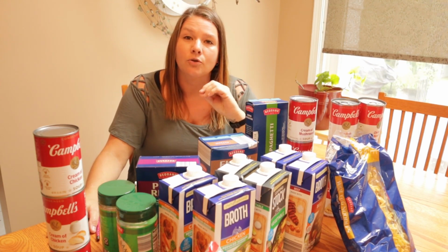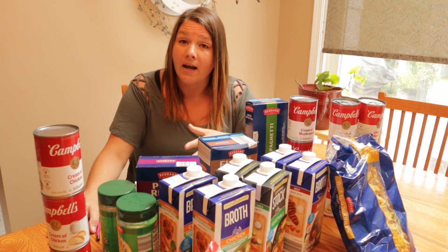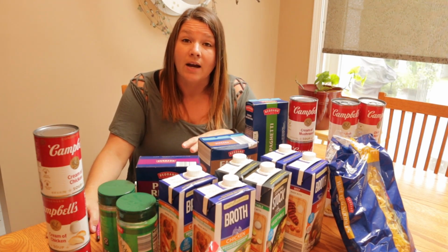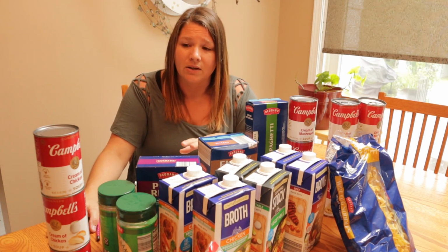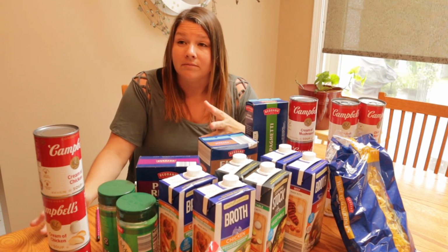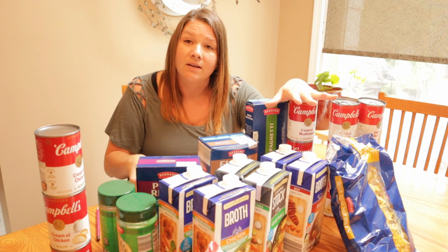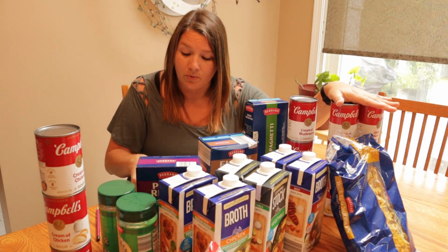Next thing on the list is cream of soups. Cream of chicken and cream of mushroom is what I picked up on this trip. Again, you can make your own, and I do make my own, and I actually have a video of 2 recipes so you can make your own chicken and mushroom soup. It's really simple and easy to do. It doesn't take a whole lot of ingredients. There's no extra preservatives or any of that junk in there. Again, this is just about having things on hand in case you need them. So I bought 3 of the cream of chicken and 3 of the cream of mushroom. Total was $7.56.